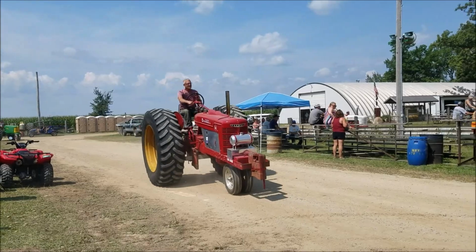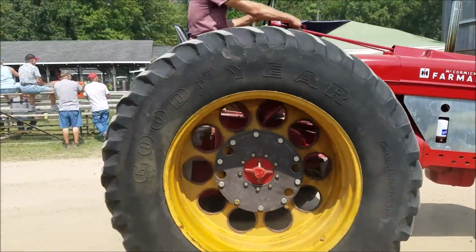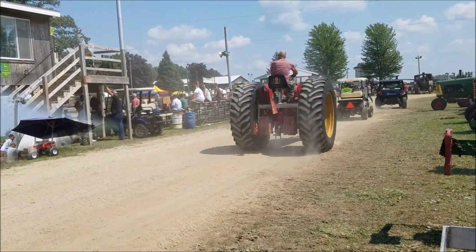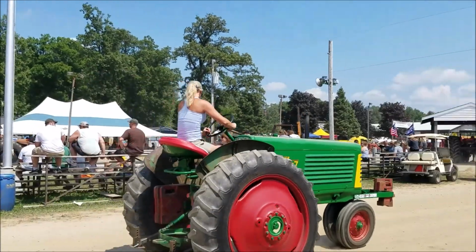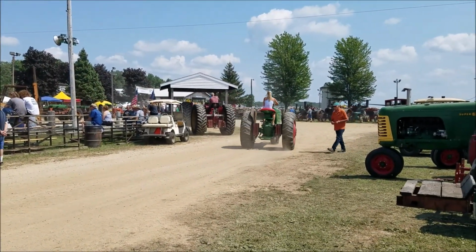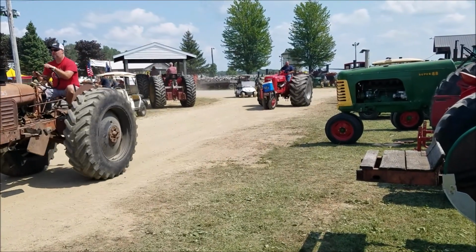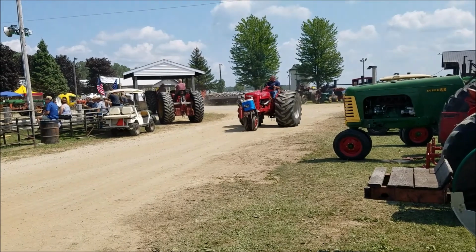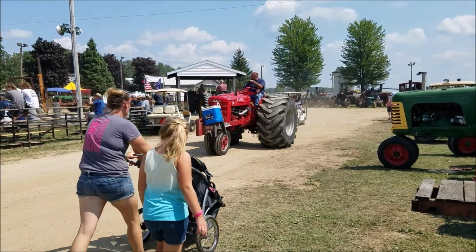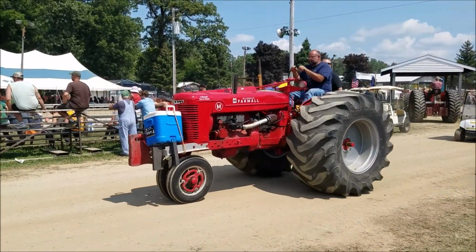Well, here comes a nice Farmall M. So that's 48? Okay, 40 and a half. Smooth, quiet Oliver. Brandon, amazing, put distance on his second. And here comes an M with some huge tires on it. I don't know if the cooler's for just weight or if that's for beer.